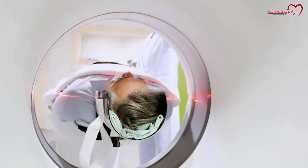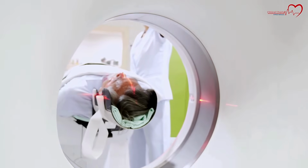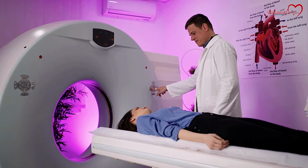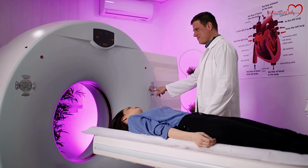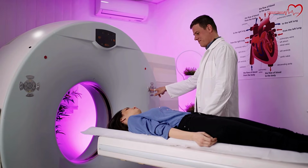It's extremely important to keep still. While you will be the only one in the scanning room, not to worry. There is a built-in microphone for two-way communication so that you can speak with the technician or doctor on the other side of the glass.